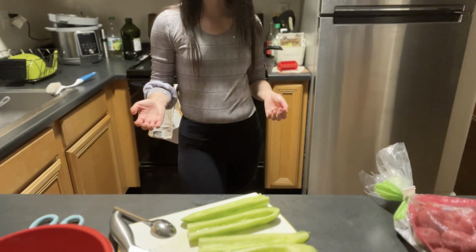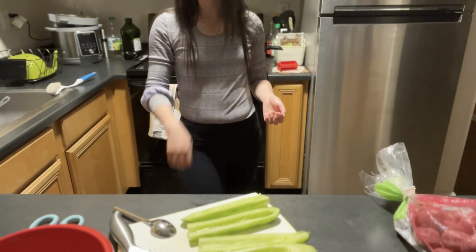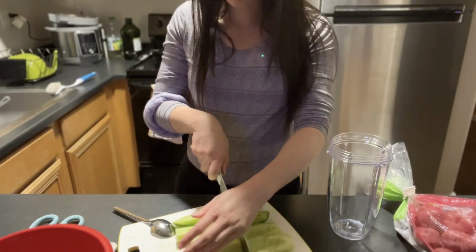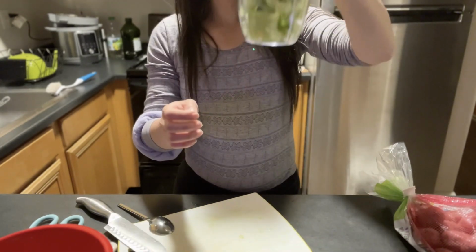Anyway, you want like half a cup of cucumber. I think this totally comes out to a cup. So I don't think I need the second cucumber, which means I unwrapped it for nothing. Or I'll wrap it in plastic wrap, it's fine. I'm just gonna chop it roughly so that it fits. What do you guys think? Is that about a cup?